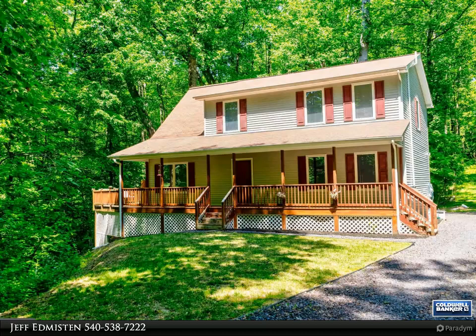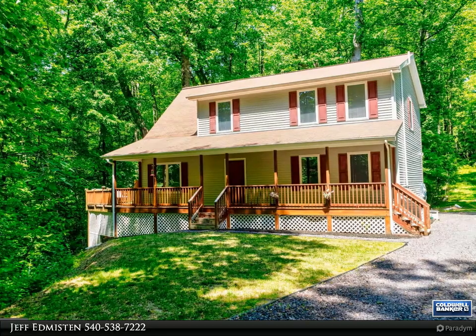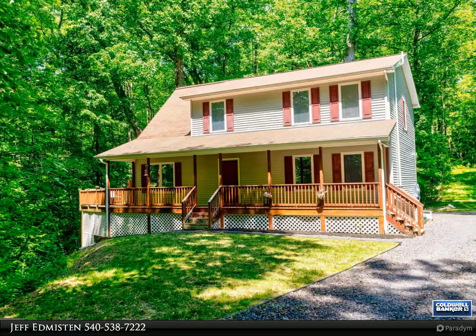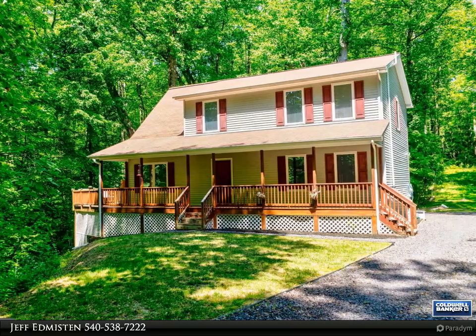Speaking of the loft area, the entire home is flooded with natural light, and this is especially true of the loft. The loft would make a great office area, among many other potential uses. Spacious bedrooms, unique upgraded jetted tub in the master suite, built-in bar area in the kitchen/dining area, and much more.